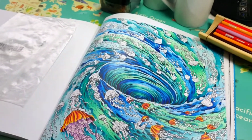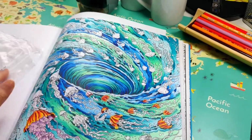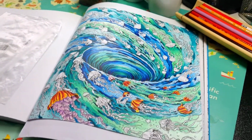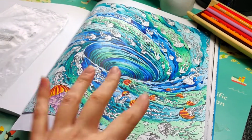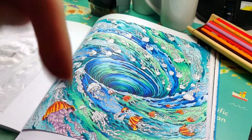Oh, if you're wondering, this is my Polish copy of Fantasmorphia. I actually think this is Geomorphia if you have the English copy, by Kirby Rosanes, and I'm following a tutorial by Color with Claire. No, not Color with Claire, sorry. Claire Holloway, the other Claire, which is wonderful. You should check it out. I'll link it below.